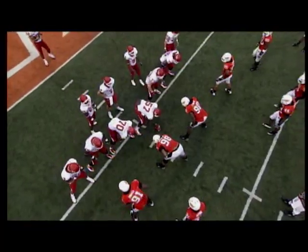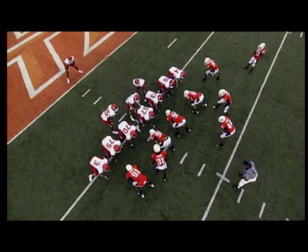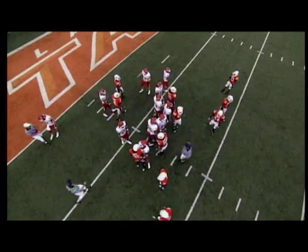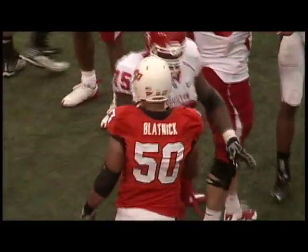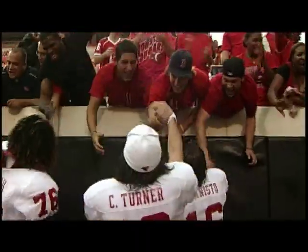That has posted a major victory. 25 years since they've beaten a top five opponent on the road. Keenum takes a knee, says yes, flips it to referee Cooper Castleberry, and this ball game is over. The Houston Cougars come to Stillwater, Oklahoma, and post a 45-35 win over the fifth-ranked Oklahoma State Cowboys. How about that?